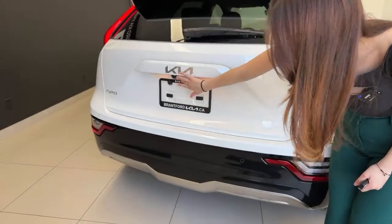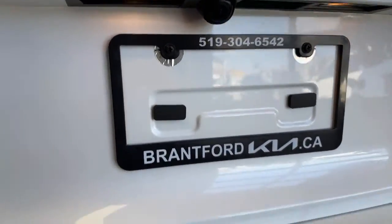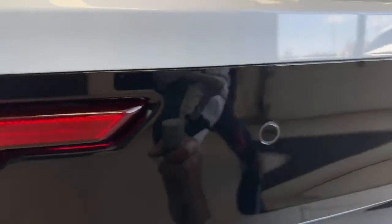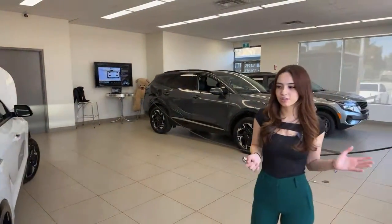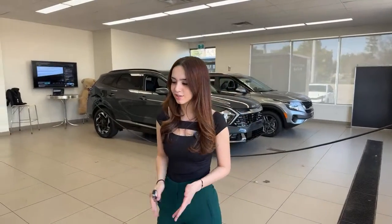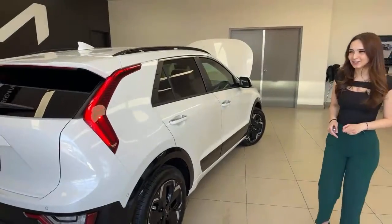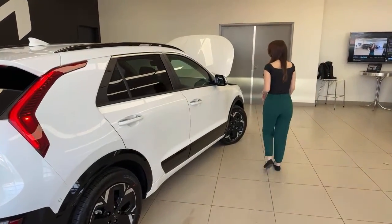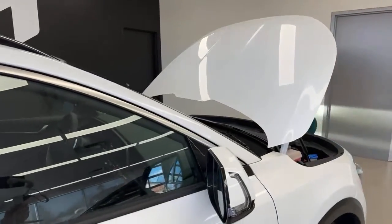Under here we do have our backup camera. It's nice, crystal clear. I'll show you guys when we get inside. And then we also have some backup sensors along the rear bumper. So just like the front, if you're ever backing into a tight parking space or against another vehicle, it's so nice to have those additional safety measures. You may think you're a great parker, but trust me, I still see them look at their cameras when they park. All right, now we'll quickly hop inside and talk about what else is in this Niro EV Limited.